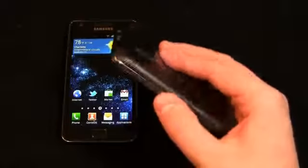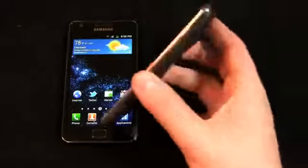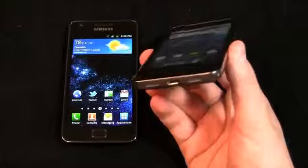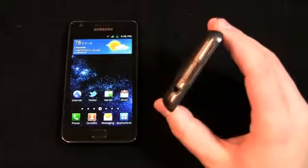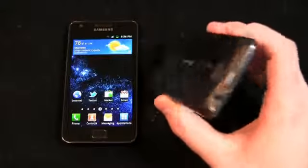A little bit of a different design. Kind of has a hump at the top of the camera, kind of like the Droid X and the Droid X2. Then you have your volume rocker over on the right, micro USB charging port, and speakers on the bottom. Nothing on the left side. And then on the top you have your HDMI port, 3.5 millimeter headphone jack, and power button. So it's a good looking device.